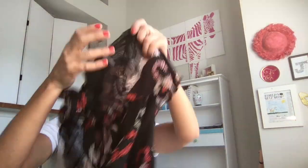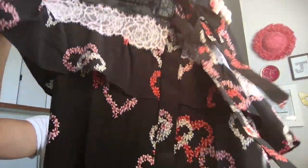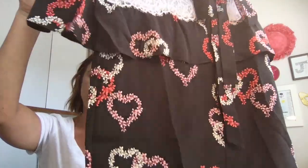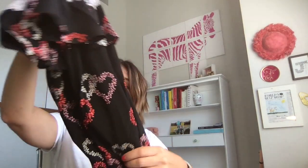So my first reaction is I'm busty, and so this ruffle is probably not going to be super flattering right here. But I'm going to try it on because you never know. I think the shirt's darling otherwise. I'm worried about adding volume to my bust. I don't really like looking bustier than I am.